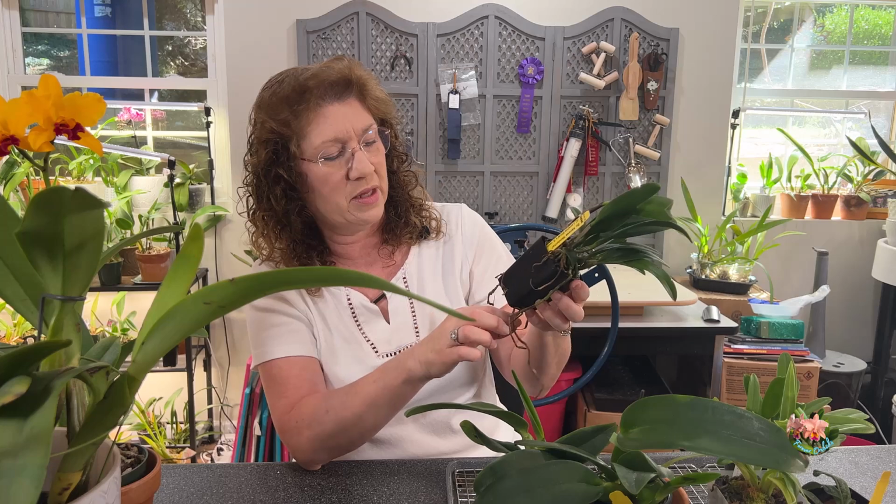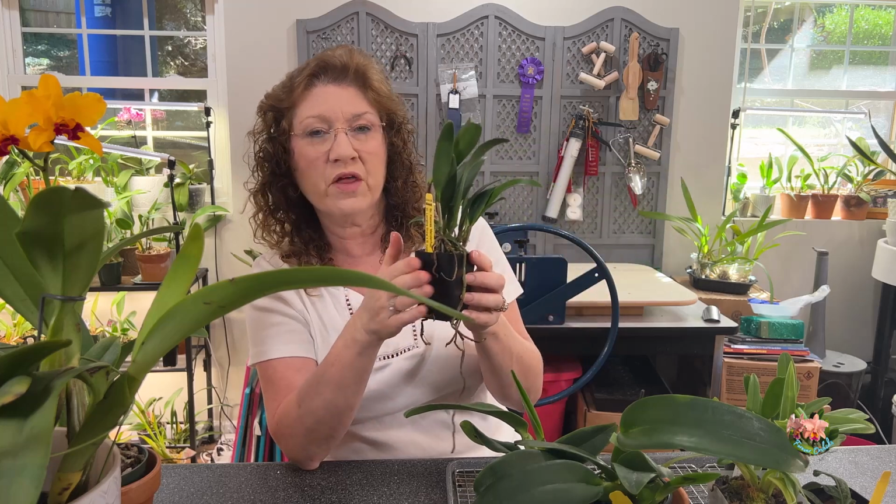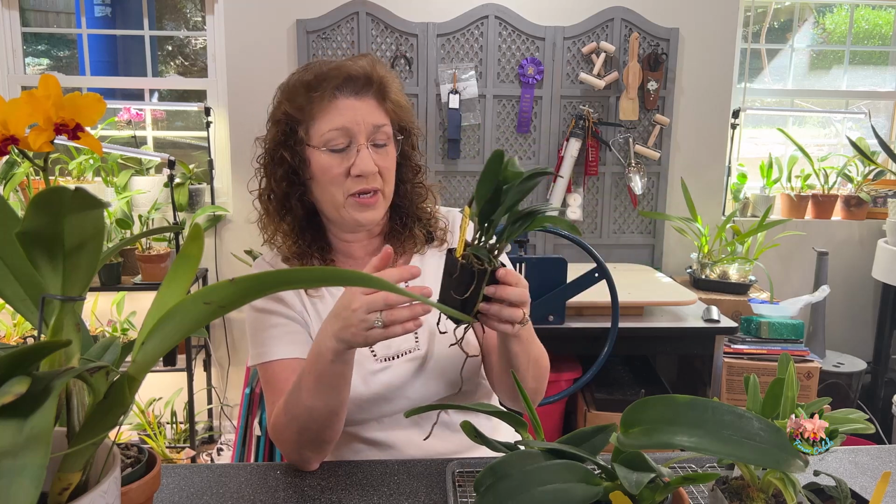It's still a seedling. So we are a year or 2 years away from blooming, more than likely. But we'll get this one through the winter, get it repotted next year, and it's going to be really, really happy. All right.